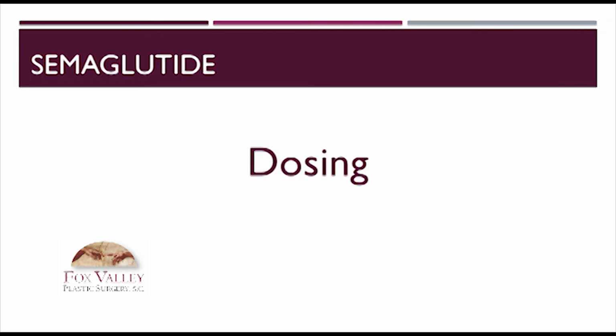So how do we dose the medication? We have found through just kind of researching other practices and what they do that starting off at too high of a dose can lead to some significant side effects. We typically dose our patients at around 6 units on a diabetic insulin syringe, which equates to roughly 0.25 milligrams of the medication. So we're starting you off at a very low dose, and we're going slow with that dosing.